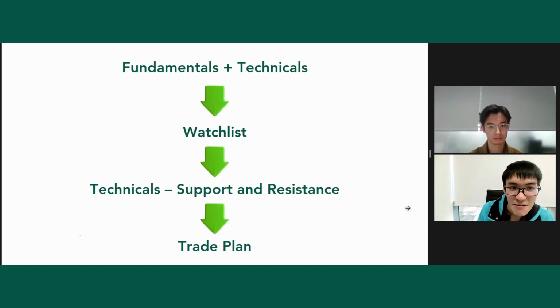Then after that, you put it in your watch list, right? Once it's in your watch list, you go to your technicals, you plot your support and resistance, right? Then your trade plan. Your trade plan is determining your entry, stop loss, and take profit. So this is the workflow that you need to master so that you can build an effective watch list. And you know, you have your trade plan, right? Then what's left next would be to execute the trade, right? But that's another topic for a different day, right? So this is first your watch list.